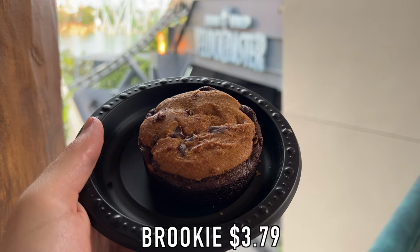We're doing 8 out of 10. Good improvement over the last time. Time for dessert. It's at a bunch of the different quick service locations around Universal Studios and Islands of Adventure, but it's like the brookie. So it's a brownie with a cookie inside. Universal really isn't known for their desserts, so a lot softer than I expected.